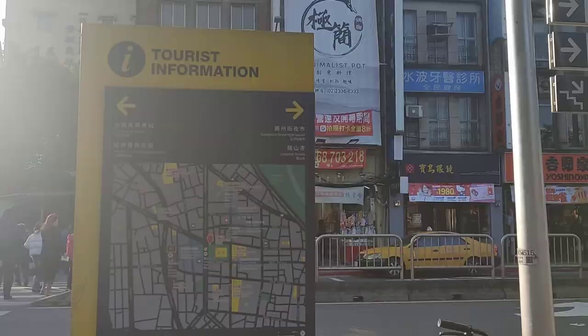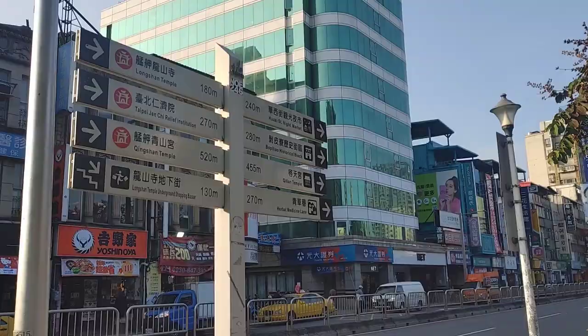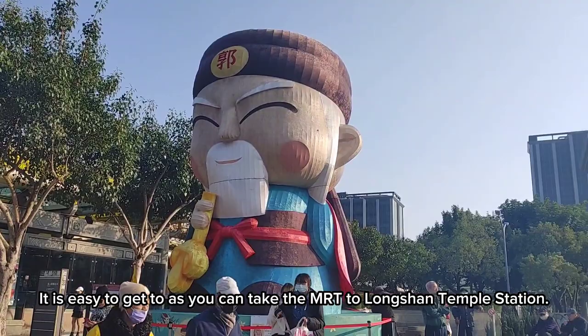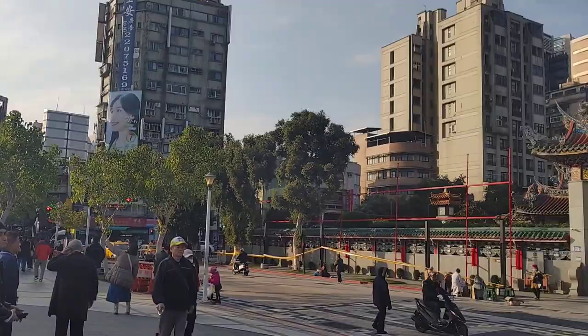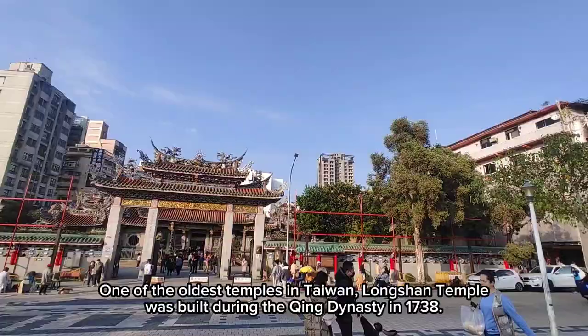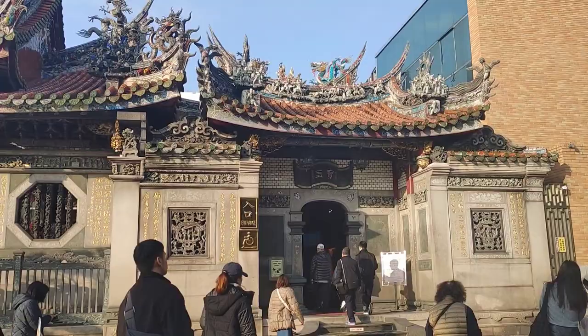We then headed to the Longshan Temple. It is easy to get to, as you can take the MRT to Longshan Temple Station. One of the oldest temples in Taiwan, Longshan Temple was built during the Qing Dynasty in 1738. Parts of it have been rebuilt many times, due to earthquakes and the bombing during World War II.